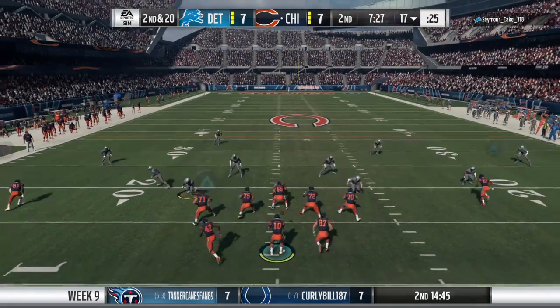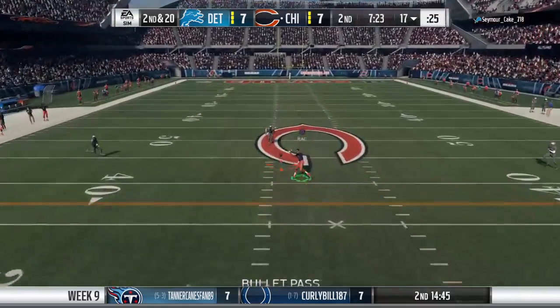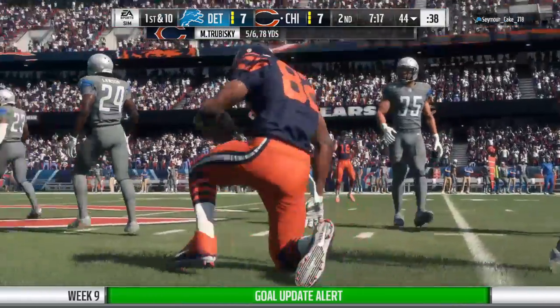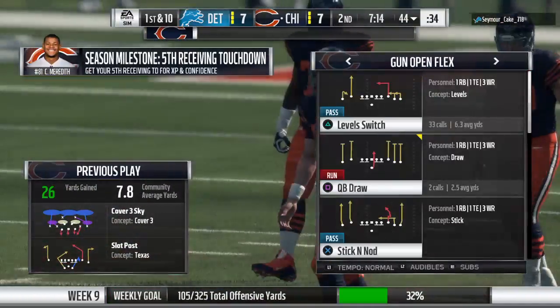Here we go now. On second down, here's Trubisky. He hits Jermaine Kearse. And he's brought down after a good gain. A good pickup there, 26 yards.